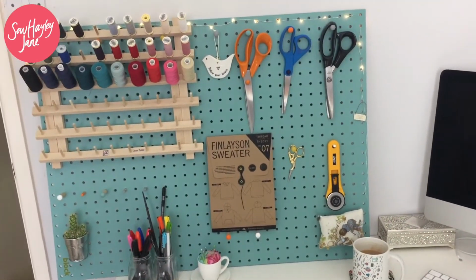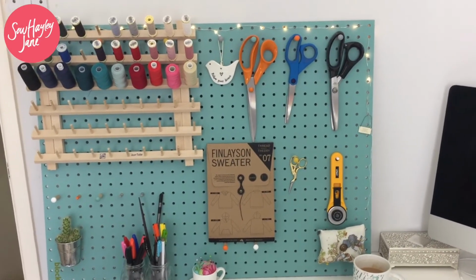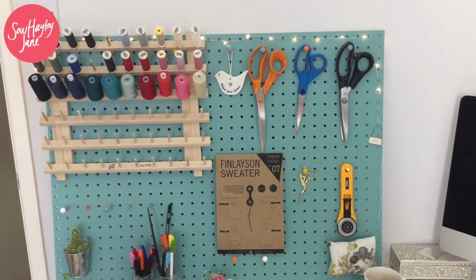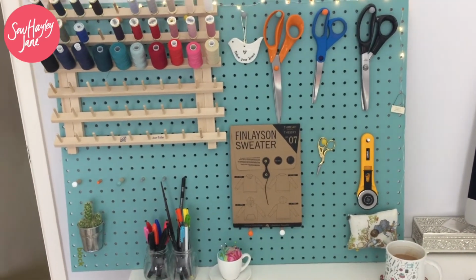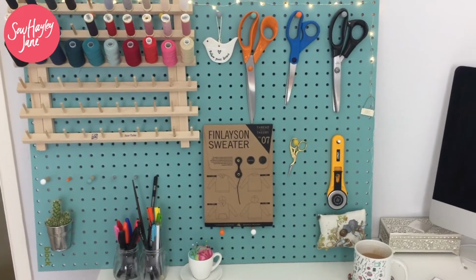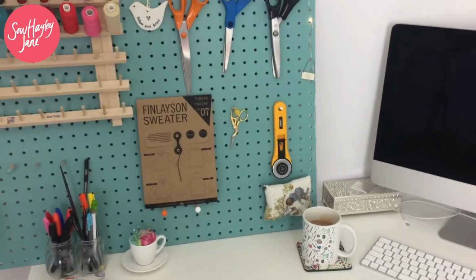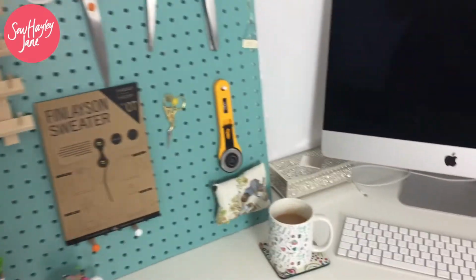And my pegboard that I'm still working on. So I finally got the thread rack last week, so that's gone up now. This is the Finlayson sweater, which I have promised my husband I will make for him, because he's always asking me why I don't sew for him. So I really probably should get on that. Cup of tea is always there, scissors and things like that. And then let me show you this.